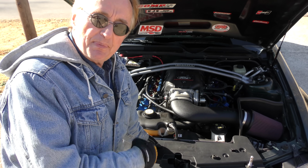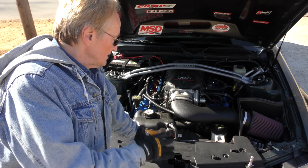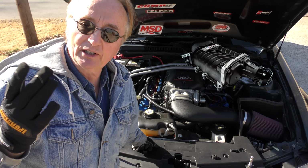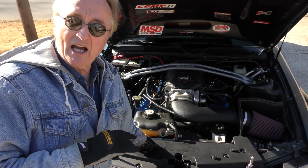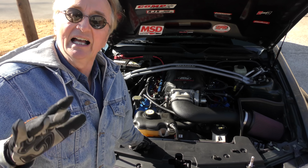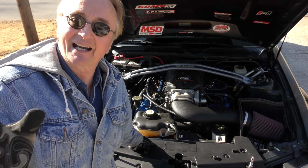Now, of course, you can bump the power up as much as you want. This one is still relatively stock. You can put a supercharger on it if you want. You can do whatever you want. But this thing was dynoed, and it was a little bit over 300 horsepower to the wheels. That's plenty of power for getting this thing around.